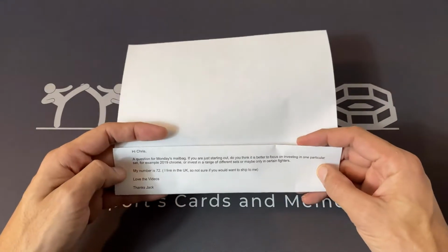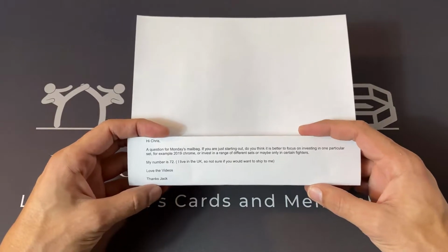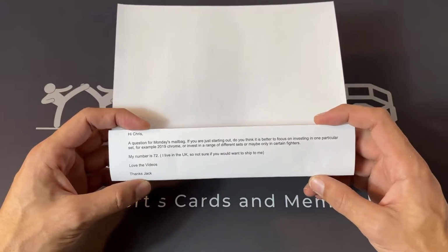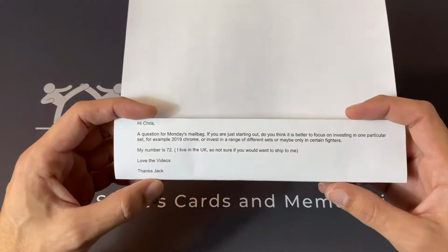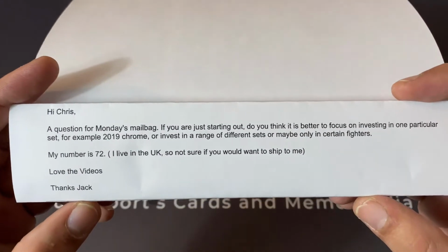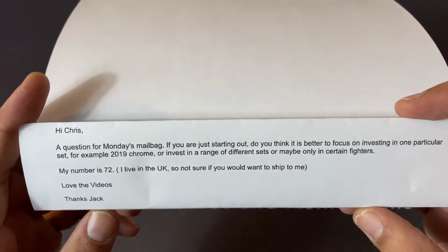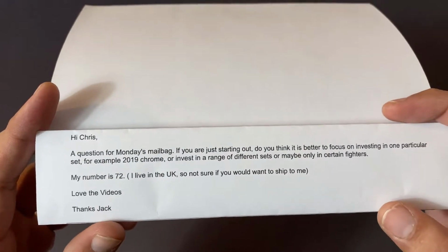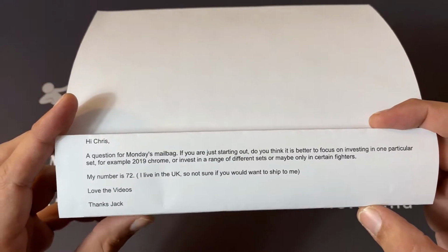All right, so the second question is from Jack. Hi, Chris. A question for Monday's mailbag. If you are just starting out, do you think it is better to focus on investing in one particular set, for example 2019 Chrome, or invest in a range of different sets, or maybe only in certain fighters? My number is 72. I live in the UK, so not sure if you would want to ship to me. Love the videos. Thanks, Jack.